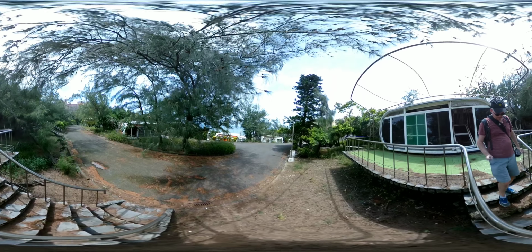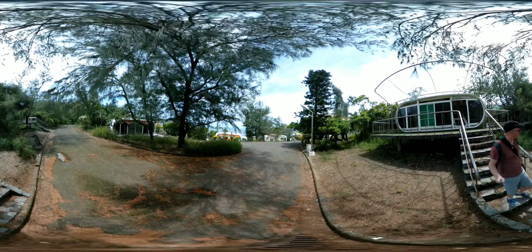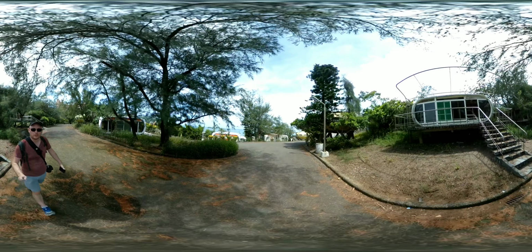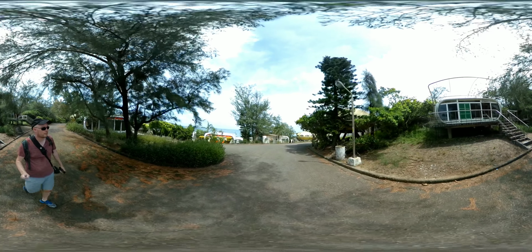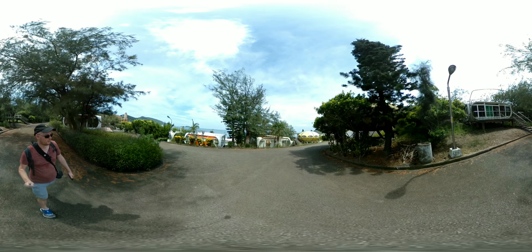And as far as the UFO-shaped ones, I think they're the Futuro houses, most of them, the doors are, if not locked, at least secured, so you can't go in them.